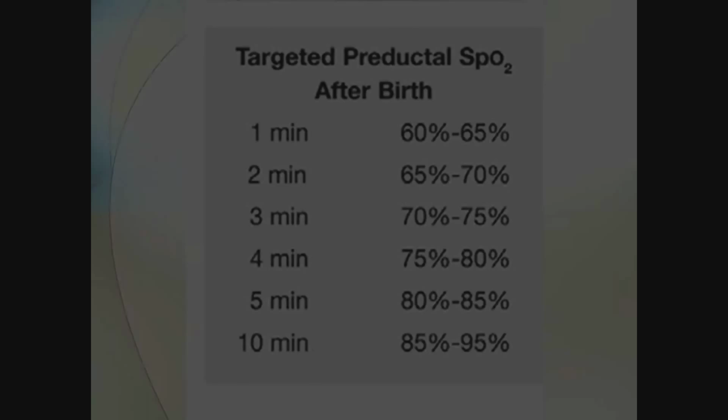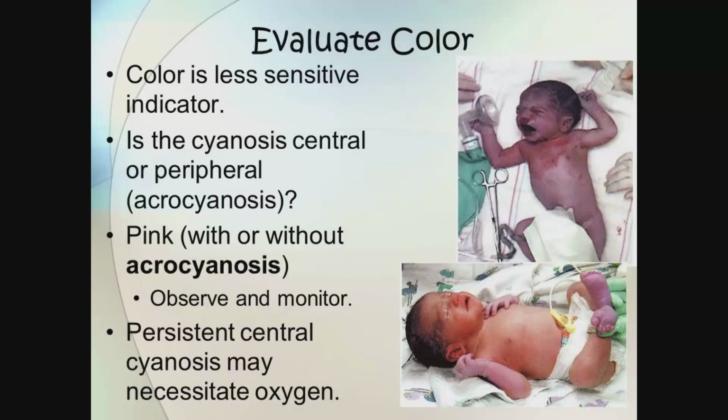All right. So we said that color is not a real sensitive indicator, but we are going to talk about color, the baby being cyanotic. You see the top baby cyanotic? That's called central cyanosis. The bottom one, it's just the peripheral limbs that are cyanotic. That's called acrocyanosis. Acrocyanosis is less of an issue than central cyanosis. The baby on top is in profoundly more trouble than the baby on the bottom.